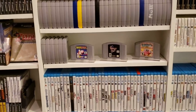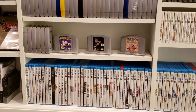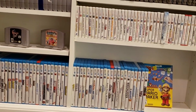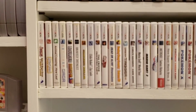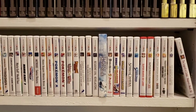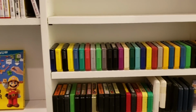At the bottom here is Wii U. Now where the Wii had a set of over 1,200 games, the Wii U set is roughly 160 titles or so. Tiny set in comparison. Above that is 3DS. And next to that is Famicom.